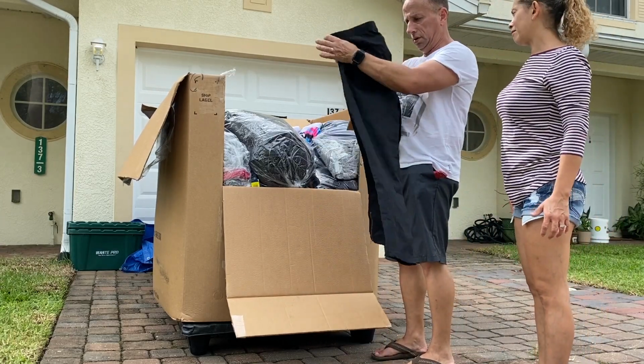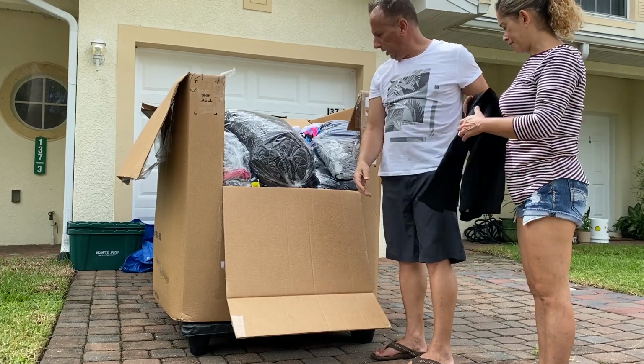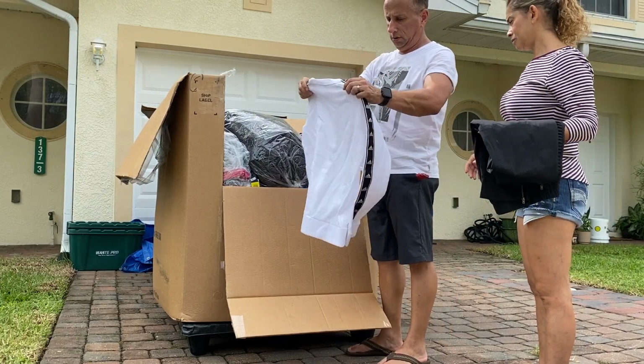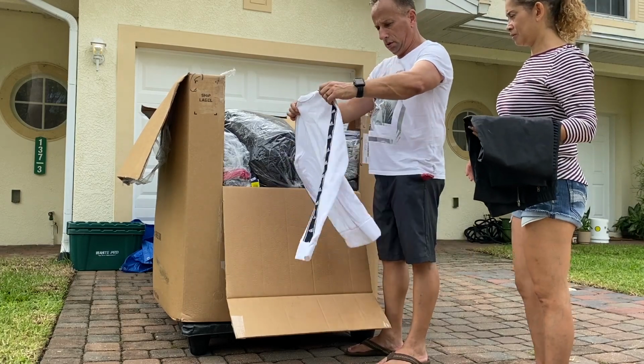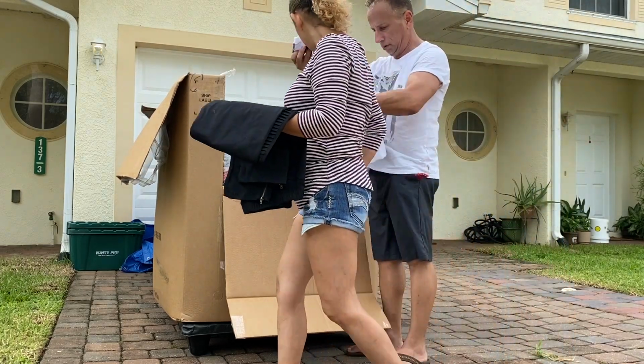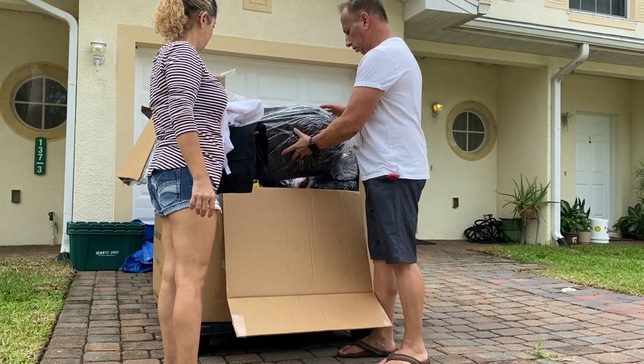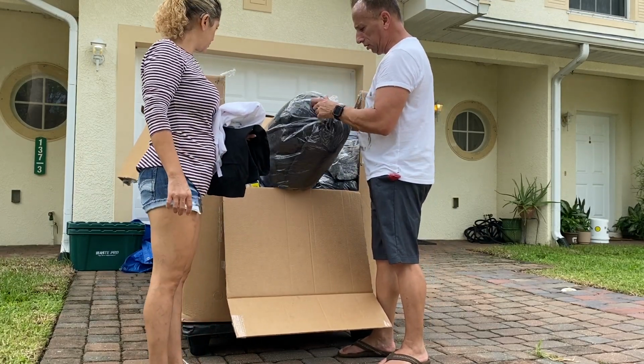So this one is opened, it's a pair of pants. Nothing fancy. Don't see tags on it. So it is returned, so some of it's going to be, this is Adidas. It smells new, looks new. No bag. Like that. This is a smaller bag. This is a jacket, it's 3X.